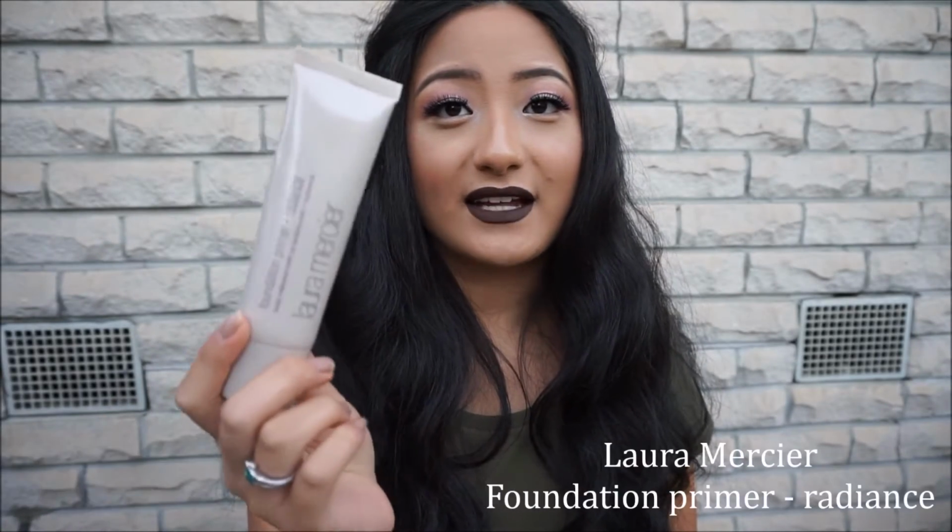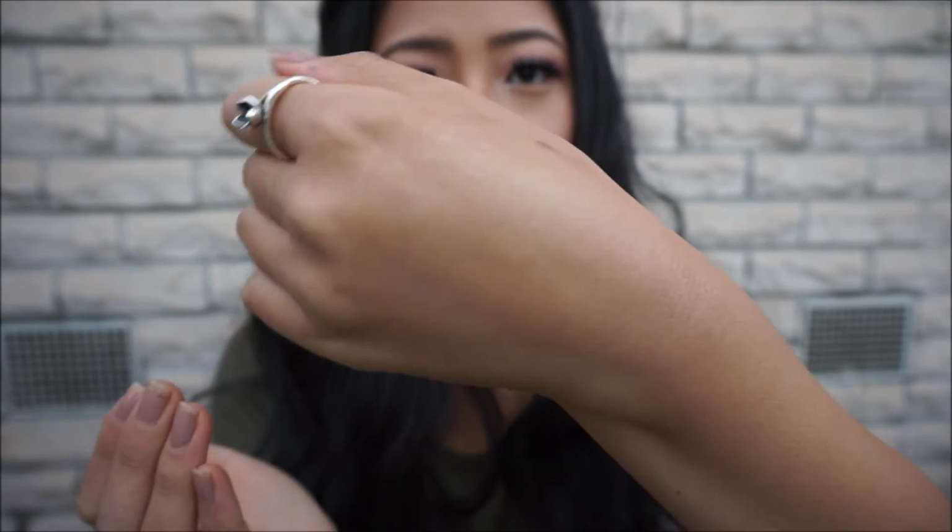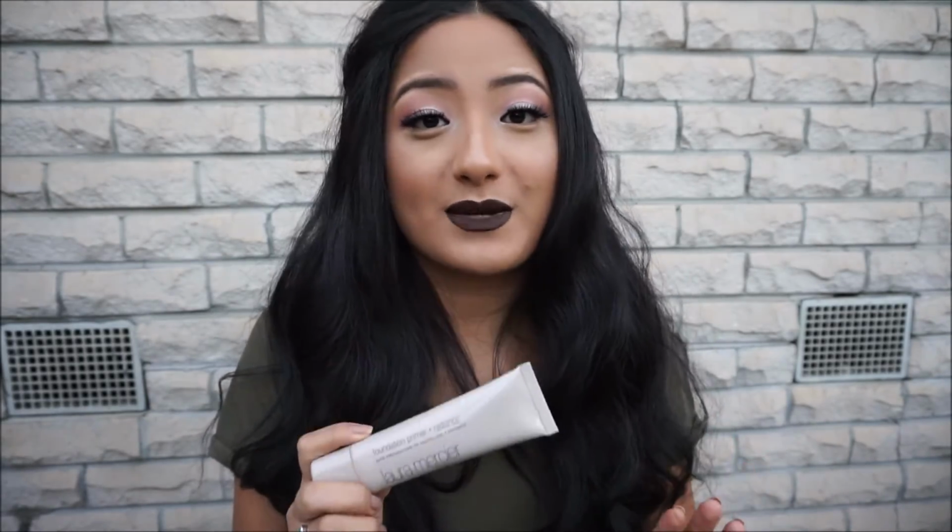So what I've been loving for priming my face is the Laura Mercier Foundation Primer Radiance. It almost gives you the most beautiful glow underneath your foundation. I'll just show you. I honestly love the Laura Mercier foundation primers. Anyone who knows me knows that I love Laura Mercier. They just do the most beautiful base products for the skin. I think a lot of makeup artists do use these for their photo shoots, things like that. So I'd highly recommend this foundation primer to anyone who's looking for a really beautiful, dewy, glowy base, which is sort of what I've been all about lately. I love this. I cannot recommend this enough. This has just been amazing.